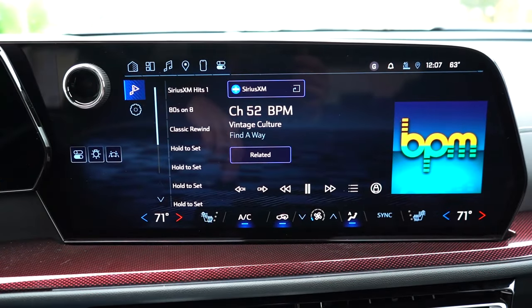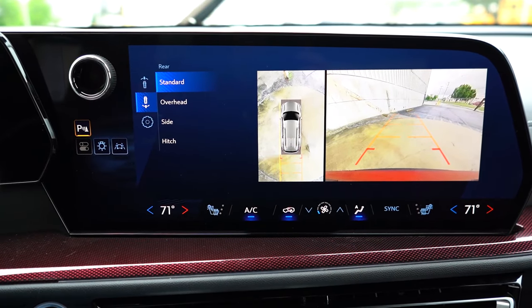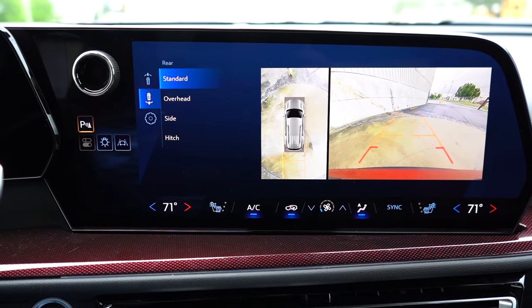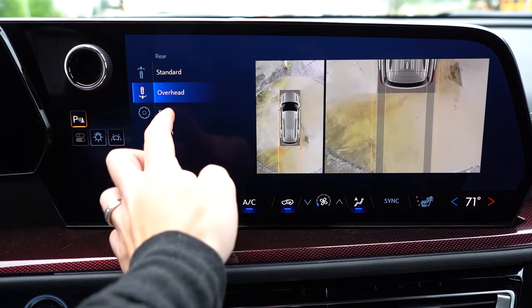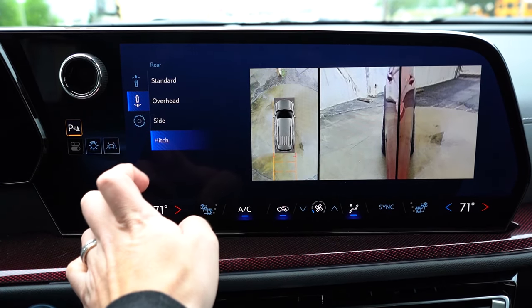And so the last thing I wanted to mention to you guys on the infotainment screen is when you do put the Traverse in reverse, you will find a rear view camera. That sounded funny. You will find a rear view camera coming standard across the board, along actually with that surround view monitor there to the left.